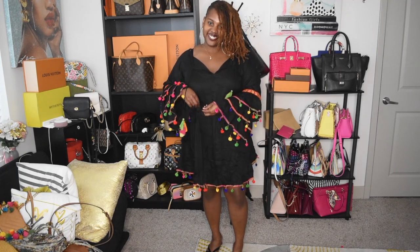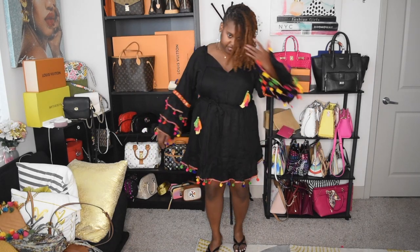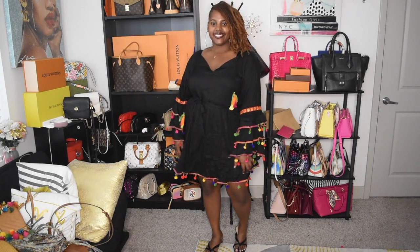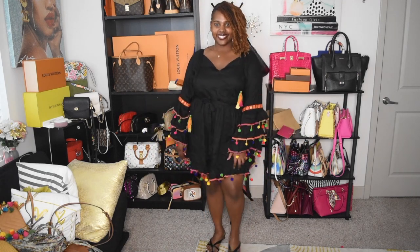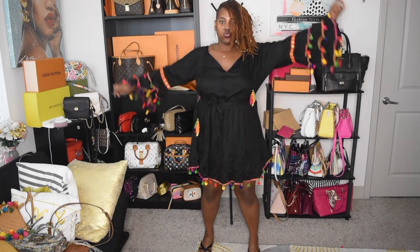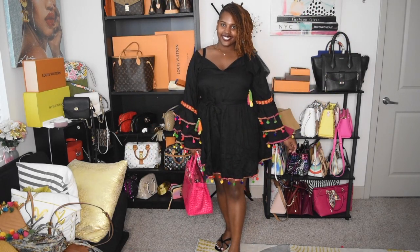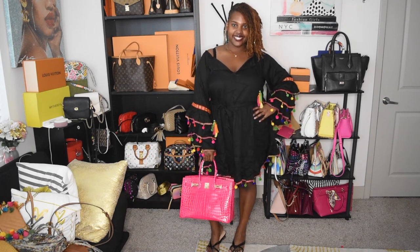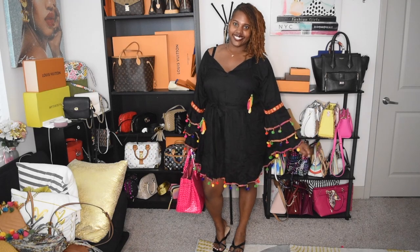Alrighty, so this one is called the Plus Tassel Trim Flare Sleeve Beach Dress. But who's gonna wear this to the beach? Not me. I got this in a size 16, color black, and y'all, I love the colors on this. I paired it with one of my Cherish Kiss bags, and I just think it is so cute. Love it.